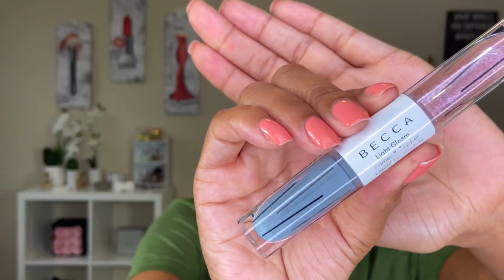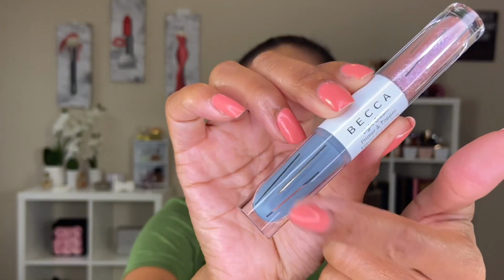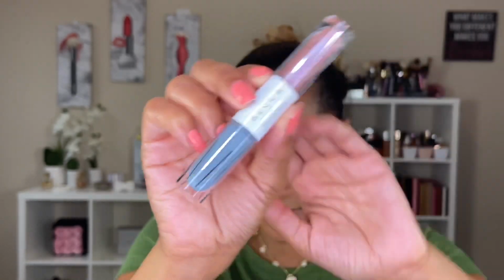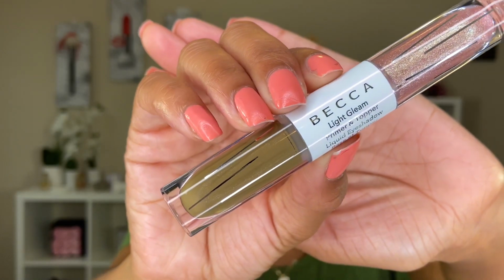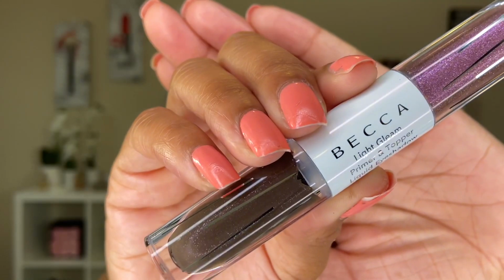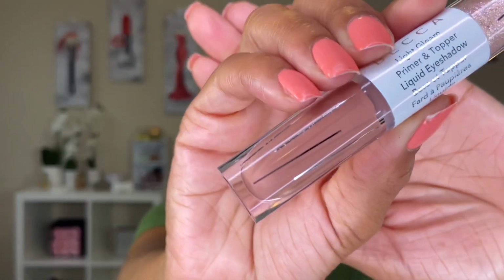Here is Refract. You've got the primer shade here on the bottom, and then the topper shade is gonna be Glitter. We have the shade called Dusk, which I wanna use today. Golden Hour, Laser, and Lunar. I want to try wearing multiples of these on the eyes to do my full eye look. So yeah, I think that's what we're gonna do. I'm gonna bring you guys in a little closer and then we will do these eyes.